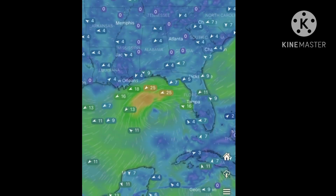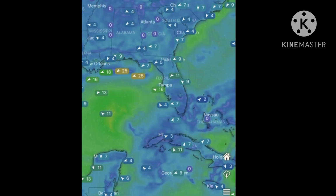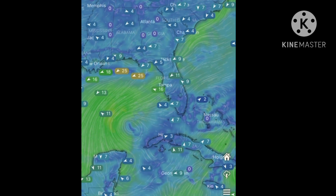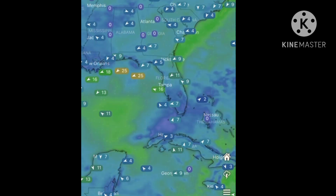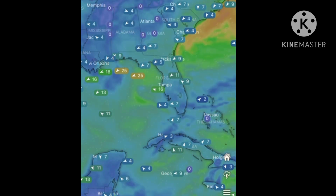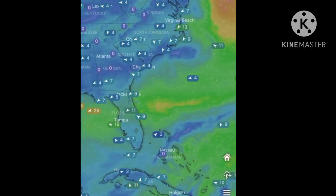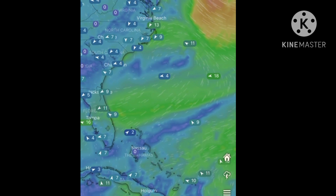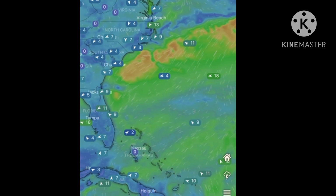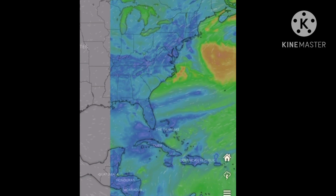GFS has a continuous southerly track and actually has the strongest winds on the west side of the storm, even though the wind shear is supposed to blow everything to the east. You watch that area of low pressure as it gets elongated over Cuba, stalls over Cuba for a little bit, starts moving north, and then you can see it very elongated, and this particular run doesn't show it redeveloping, but some other runs do.